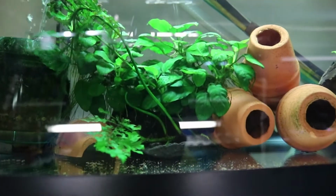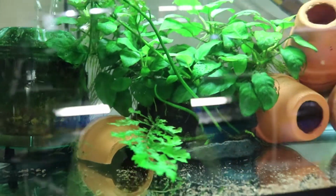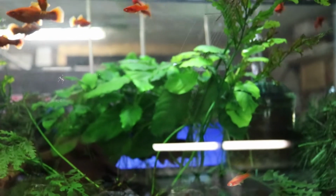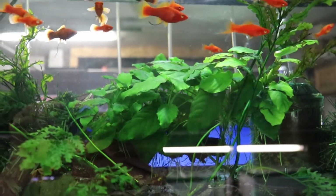Got the bobitis doing good, growing new leaves. Those are awesome. Got some more in here, all that new growth since I got them. Doing good. Got the Anubias doing great back there.